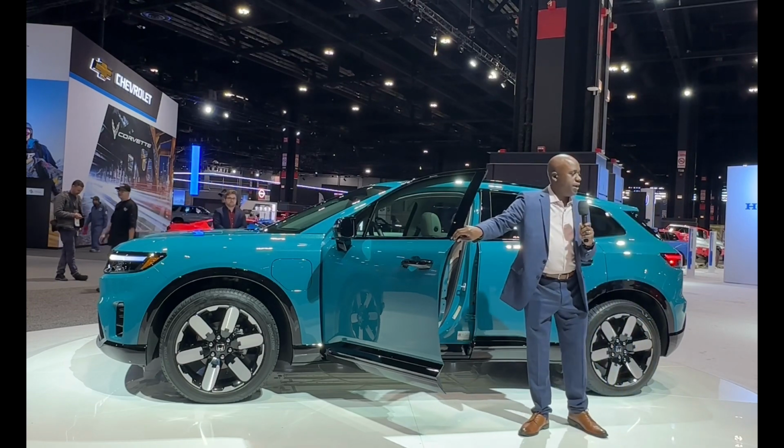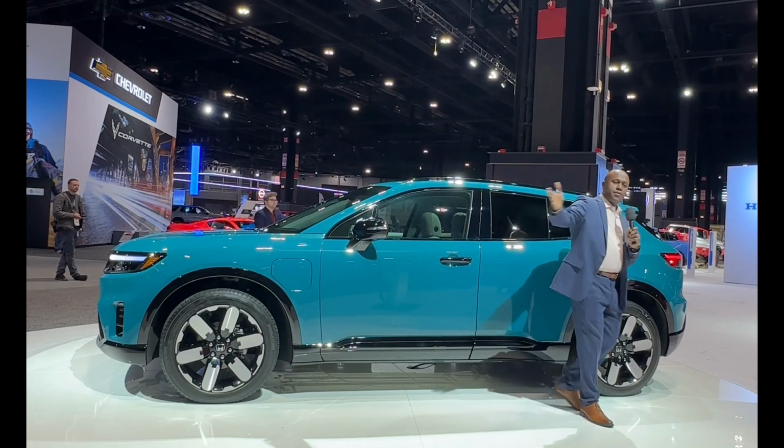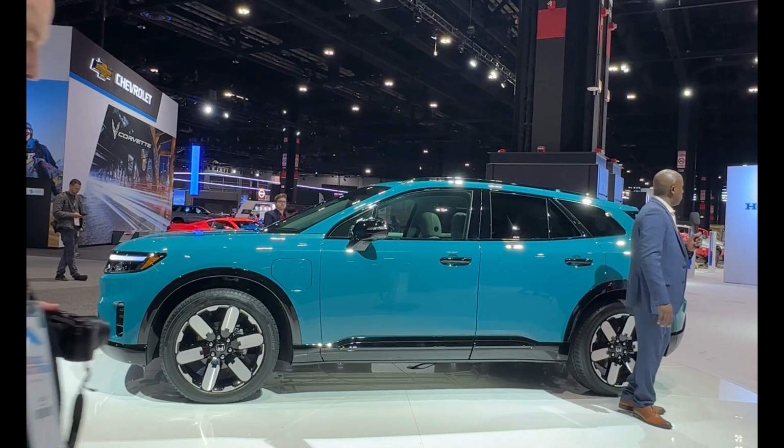But let's go ahead and make our way towards the rear of the vehicle. So sorry for those that have the camera set up, just maybe make your way to the rear.